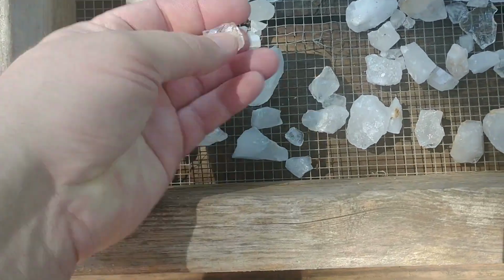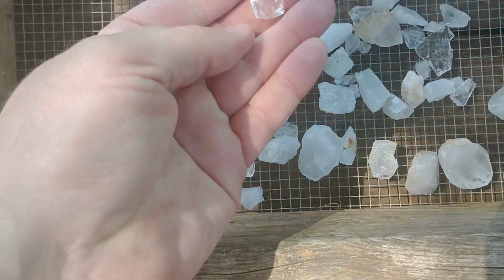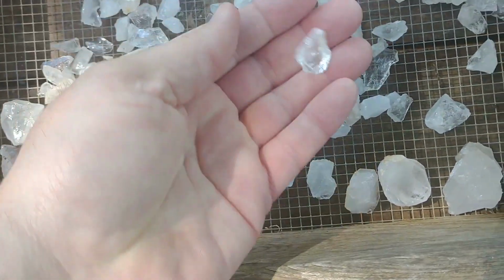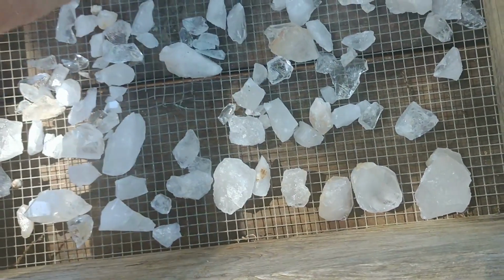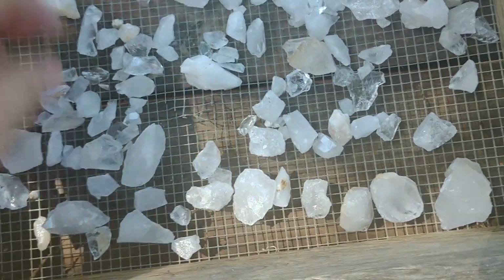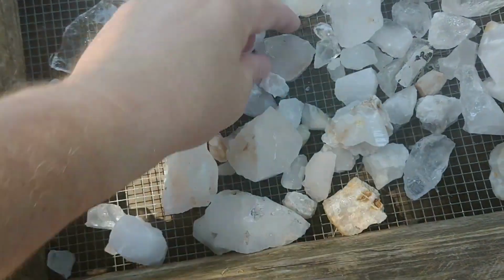So we've got quite a few little clear pieces like this right here where you're digging and you see something shiny. And they're beautiful in their own right, but they're not points or anything. So quite a few of those. Same with over here, more of the same.